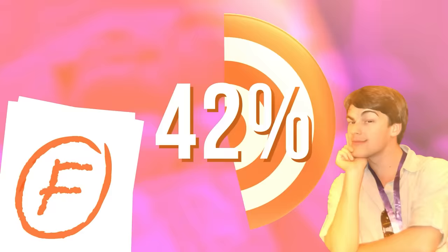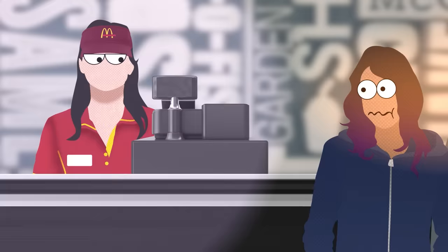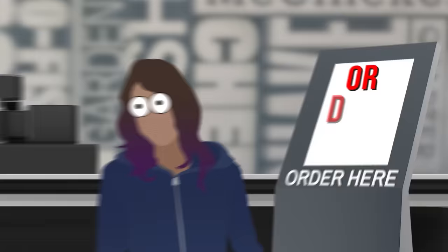But hey, look on the bright side. With numbers so abysmally bad, it gives you the excuse of never having to order face-to-face at a fast food restaurant ever again. Or does it? Because guess what? The drive-thru numbers actually wound up worse.